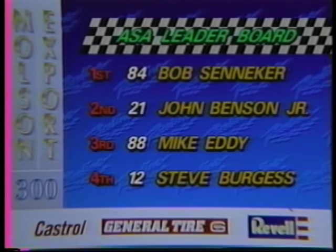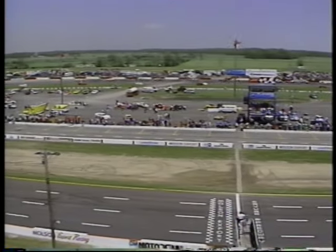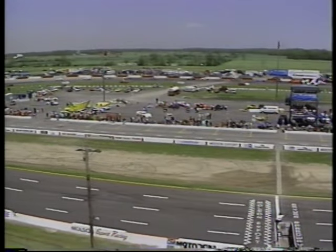Oh, Bob Seneca continues to lead here. His teammate, Johnny Benson Jr., car 21 running second. Mike Eddy, the points champion. One driver who did not survive, though, Norm, in the backstretch was Jeff Neal in car 5, standing by with John Massingbird. We're in the pit area with a very dejected Jeff Neal, the driver of the 5 Xerox Revell Thunderbird. Jeff, what happened out there?